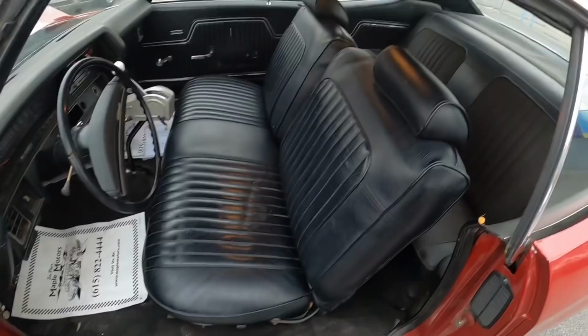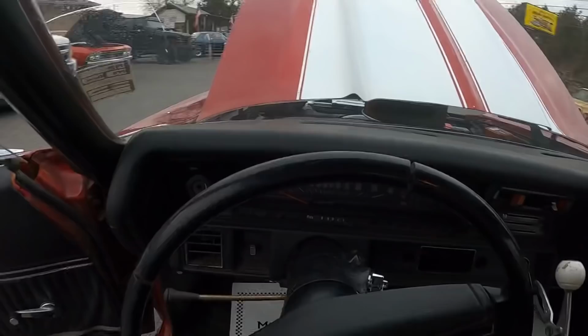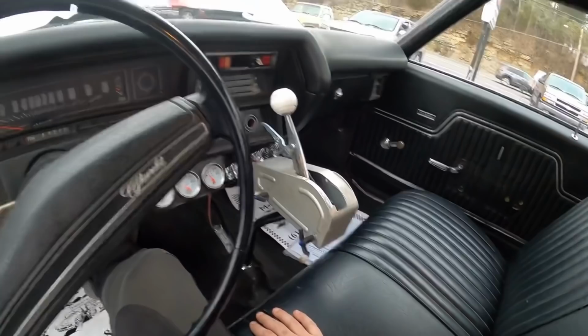Front seat, it's pretty good. It's not all ripped up. Of course, across the dash is actually pretty good. A little bit of work. Some exhaust, quieting her down. Had a column shift. Of course, now they got it on this. Sitting way up in the air, you could get another one and lower it back down. It's all a personal preference there.